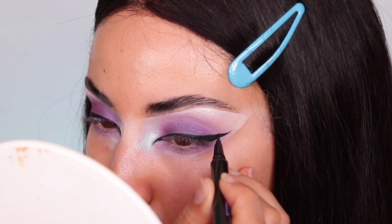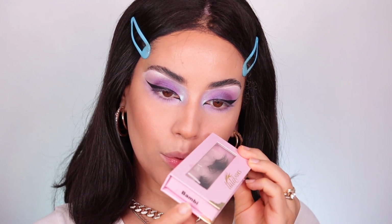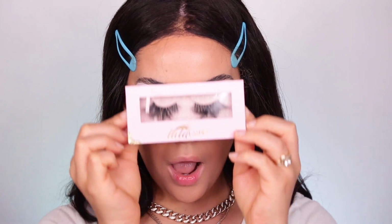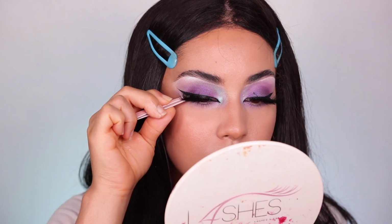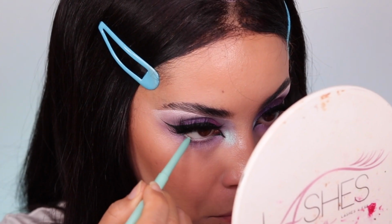I'm using Tata Lashes. This is a Latina owned brand, and I really love their lashes. I'm using the style Bambi, one of my favorite styles. I'm also gonna go ahead and add a little bit of pop on the waterline by using these ColourPop liners.